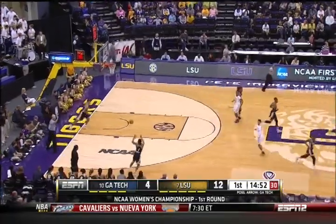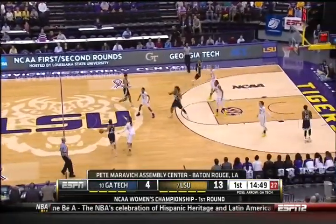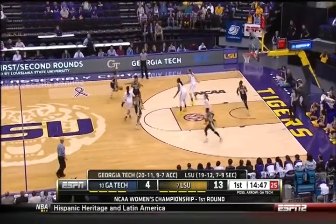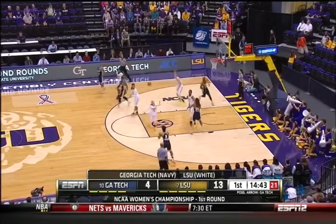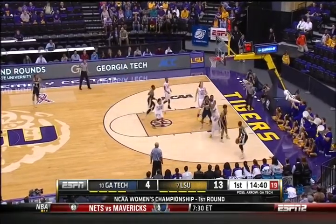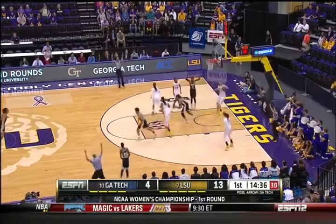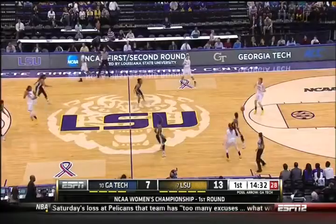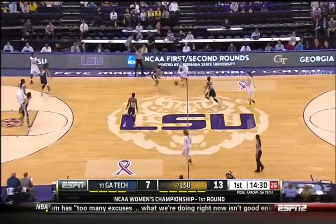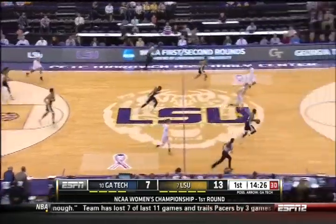McKinney, 65% free throw shooter, hits 1 of 2. 9-point advantage for the Lady Tigers. The Yellow Jackets, all 4 points have come from Sydney Wallace. You notice how LSU's really extending their matchup zone, really putting a lot of good ball pressure, but they put a little more on Sydney Wallace, that's for sure. She declared yesterday that she was healthy and ready for this game for Georgia Tech, and that is evident.